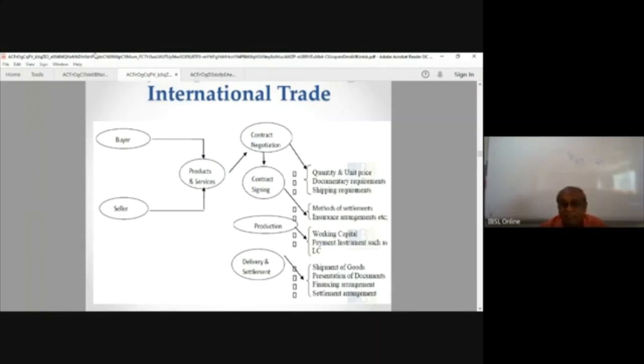Once they decide on the products and services, the next step is contract negotiation. They have to negotiate a contract, because the buyer is in one country, the seller is in another country, they are not known to each other, so it is better to have a contract. Contract negotiation is a must.